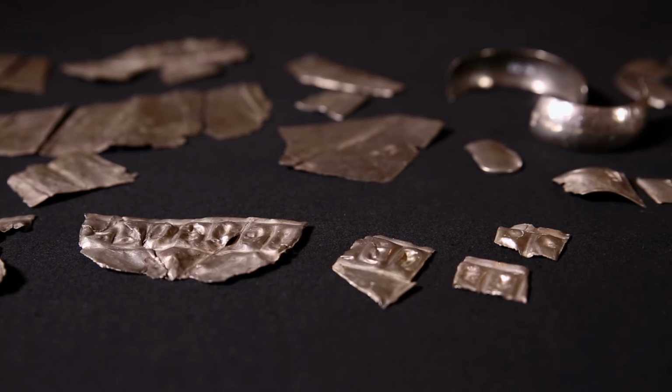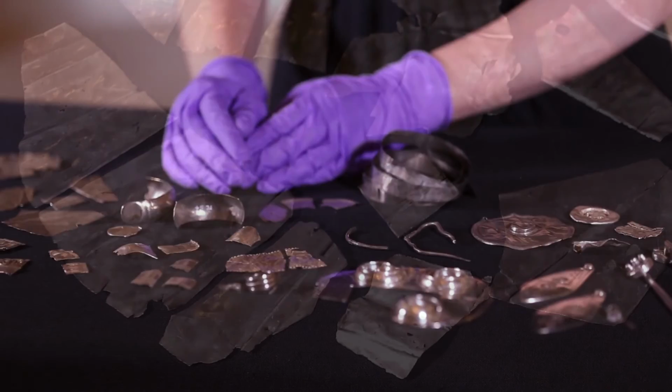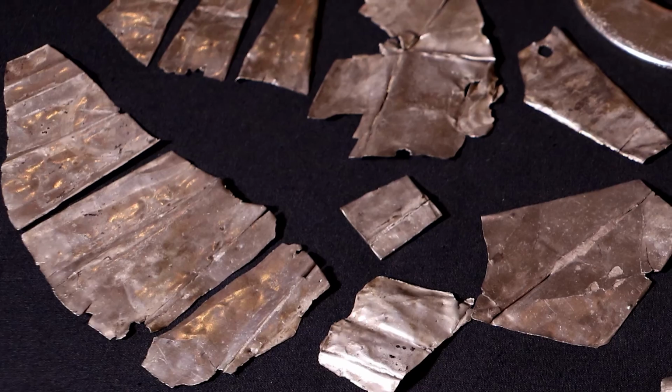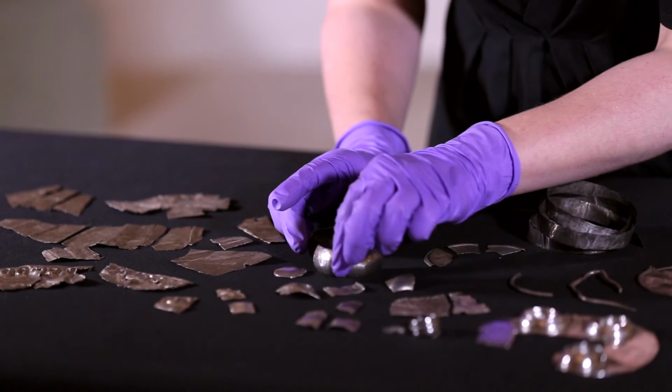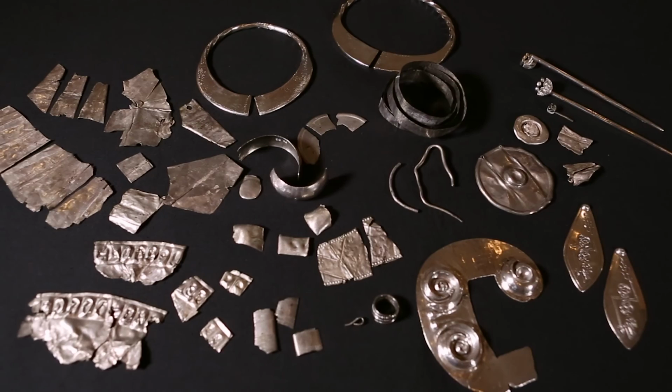So one of the main things is to try and reconstruct what the objects were originally, but the second is to look at their later life, to look at how they've been hacked up, how they've been made into parcels, the sorts of tools that have been used, whether or not standard units of weight are represented amongst the parcels of silver, acting in effect as some kind of currency. The hacked up pieces of silver give us a really important insight into the economy and society and politics of early medieval Scotland.